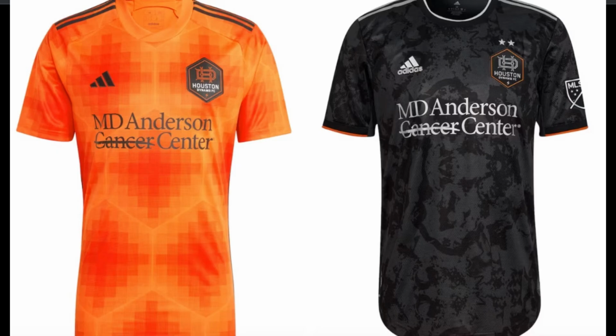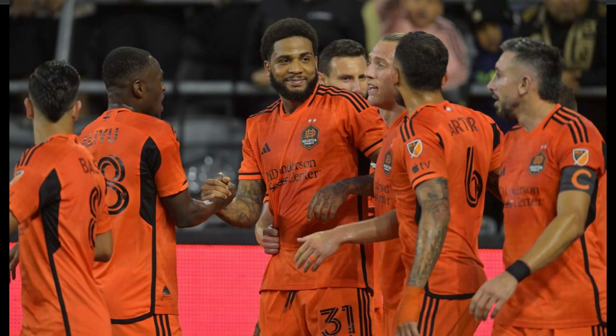Next, we got Houston Dynamo. Now, pretty decent, even though the design is very minimal. I think it works well for both colors, so we're going to put this in our C tier.